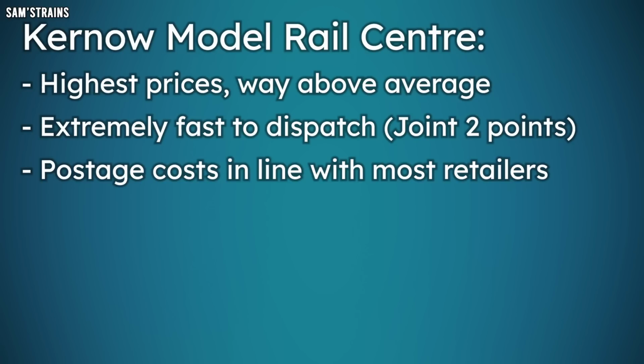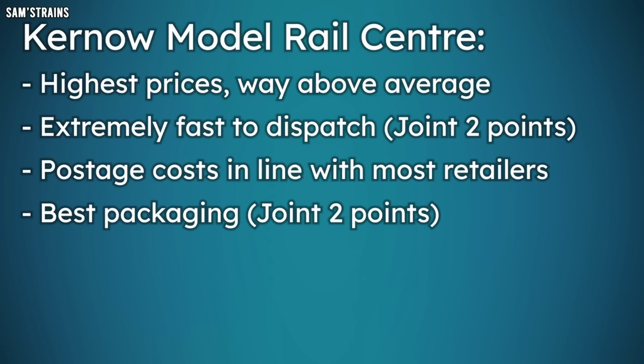They weren't the fastest in my tests, but I do want to recognise how vigilant they were with my order. In terms of packaging, Kerno did an excellent job. They used suitable outer packaging both times, and they also used 2 layers of packaging within the outer box. So I'm going to give these the joint 2 points. Both Kerno and Derails did the best job.